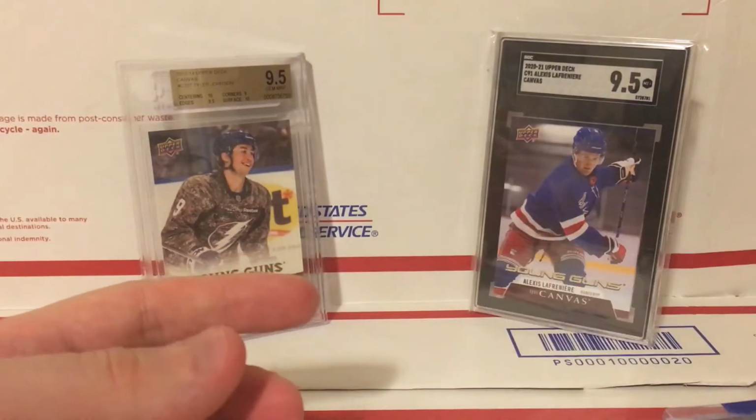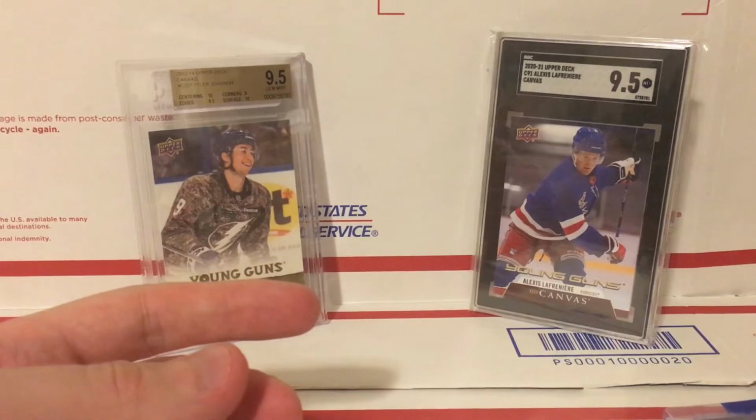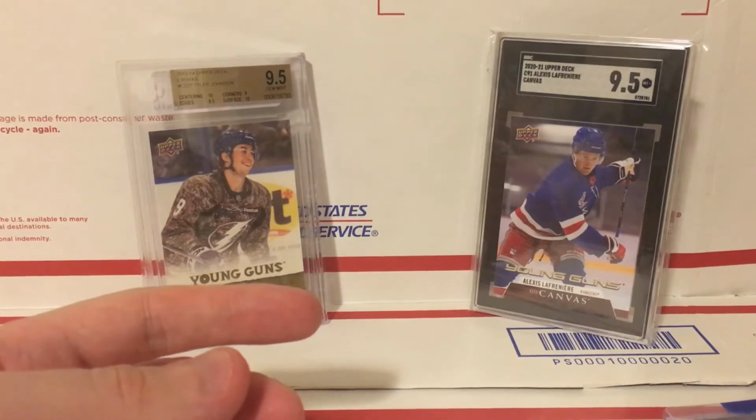So those are the only 2 cards going to SGC. That's a 30-day turnaround, so I'm excited to get those back right away. I'm also sending 2 cards out to HGA, or Hybrid Grading Association. They're the ones with the super slick labels.